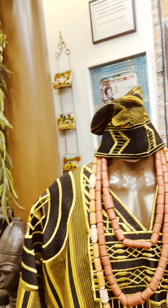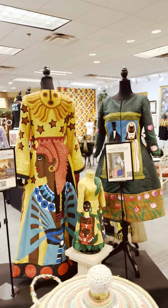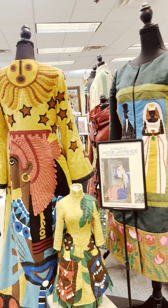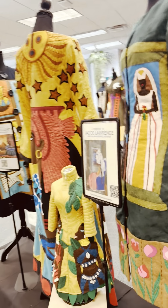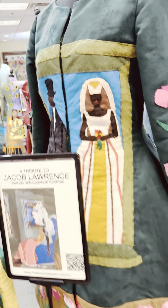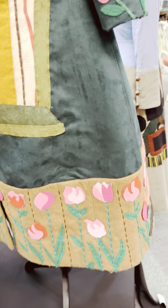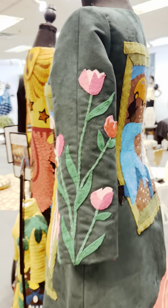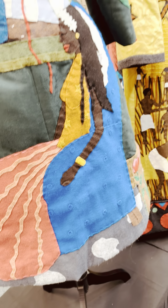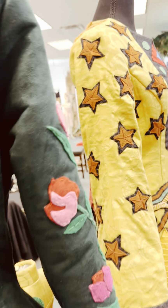So it's some wonderful treats here in the African Textile Museum, including this wonderful collection that we have right now from the impeccable, the marvelous designer Therese Fleetwood. She has taken these beautiful art pieces from the Harlem Renaissance artists like Jacob Lawrence. Look at these pieces inlaid by hand. Each coat is a masterpiece. Each coat defines artistry in a way that we haven't seen it in a long time. Thousands and thousands of stitches on each garment using felt and burlap and all these wonderful patterns.